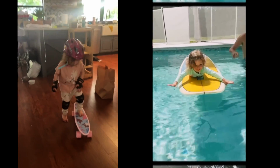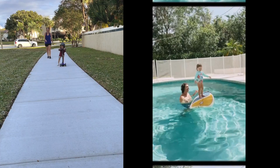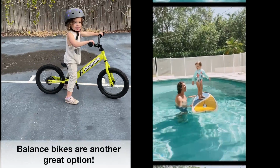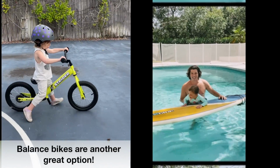Next is going to be busting out the boards. Skateboard, surfboard, boogie board, scooter. I know that doesn't have board in the word, but you stand on a board on that. Balance board. Pretty much getting any sort of board type of thing out is going to be great for your toddler. Scooters are one of my favorite items.